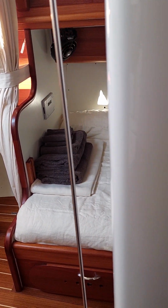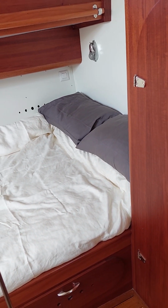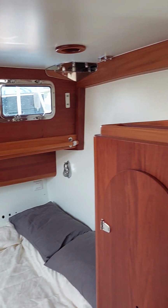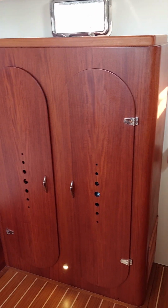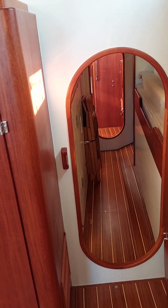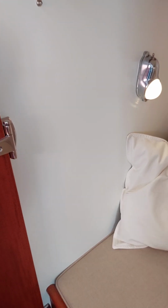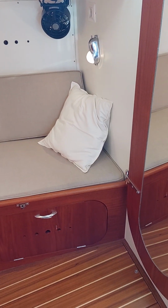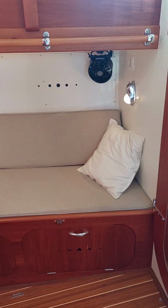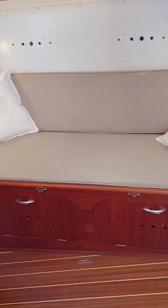Onto the bunk. Mizzen mast passes through this cabin, and the bed in the aft cabin. Nice hanging locker here. Looking forward down that passage cabin again, we have two doors, one door here that we can close, and this other door here to the head, and then you have this seating on the starboard side. A bunk also for a child, a little bit short for an adult.